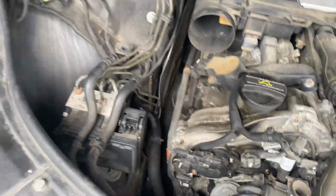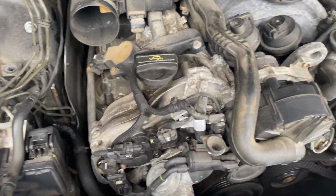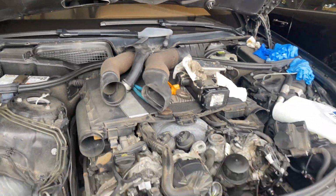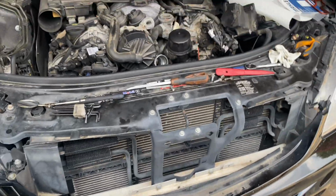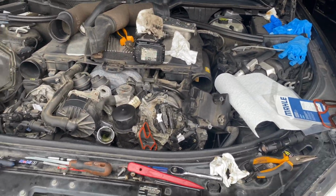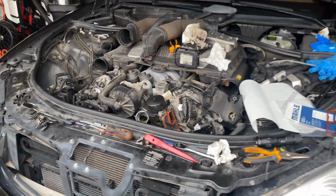Then I got to flush the system. Then I got to reattach all the hoses and all that. And hopefully I fix the problem. So I think this is it. Like I said, all the research I've done has pointed to this issue. It's a common issue. So, all right, we'll get it together.